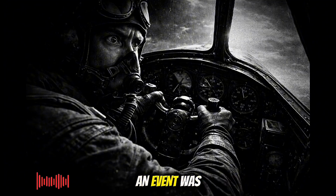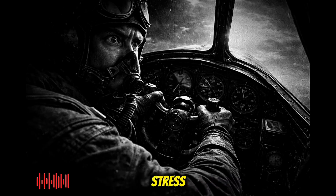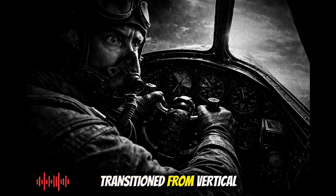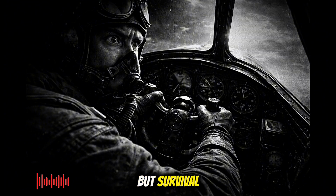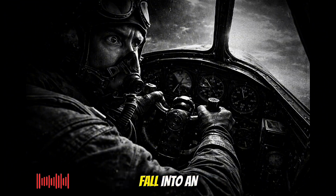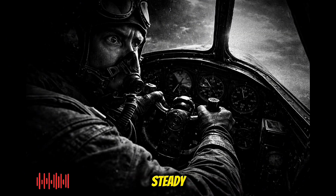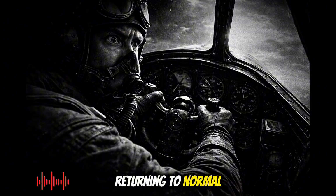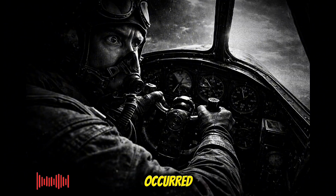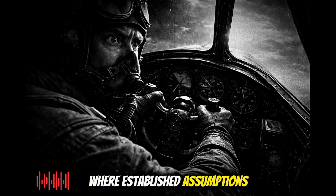Recovery from such an event was not graceful. Structural loads during pullout could be immense. Airframes shuddered under stress. Pilots blacked out under high G-forces as the aircraft transitioned from vertical descent to level flight. But survival, however violent, was preferable to impact. Once stabilized, the cockpit would fall into an almost surreal quiet. The roar of airflow reduced, the engine still steady, the instruments gradually returning to normal ranges. Only then would the pilot comprehend the magnitude of what had occurred. He had not simply misjudged a maneuver. He had crossed into a region of flight where established assumptions failed.